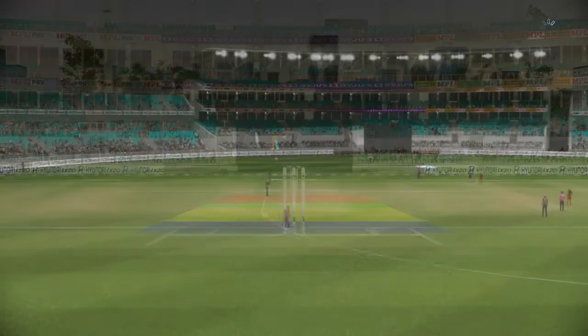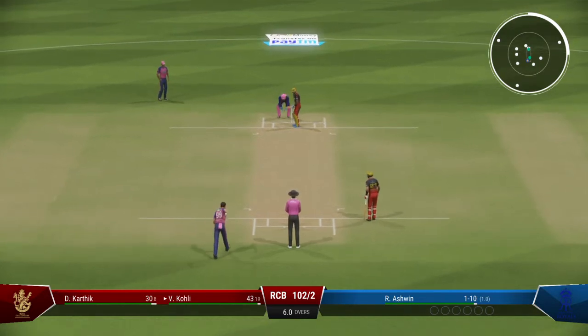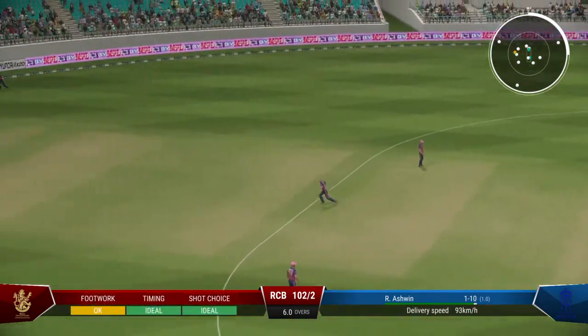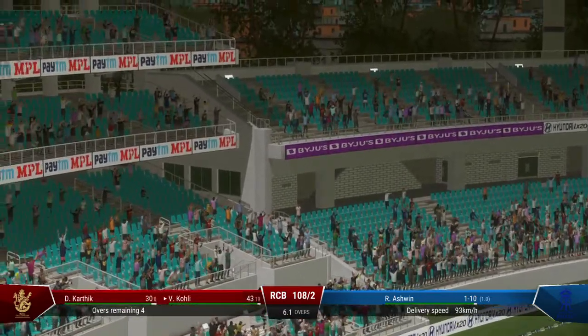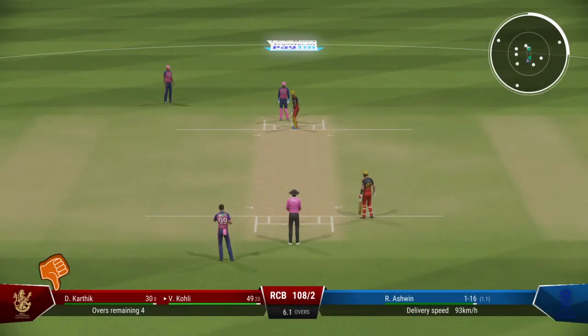McCoy ends what has been a tidy over. Just needed to top it off with a wicket. Flew away with pace. Brilliant timing. That was timed very, very well. Great shot, driven down the ground and flew over the boundary.